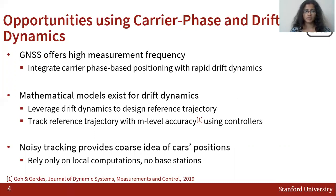We can leverage these drift dynamics to design reference trajectories and, moreover, design the appropriate controllers that can let the cars track the reference trajectory with up to meter level accuracy, as shown in literature. Third, based on the noisy tracking of these reference trajectories, we can generate a coarse idea of the cars' positions. This can help us rely only on local computations to generate the precise relative position and not depend on any external infrastructure or base stations like RTK.